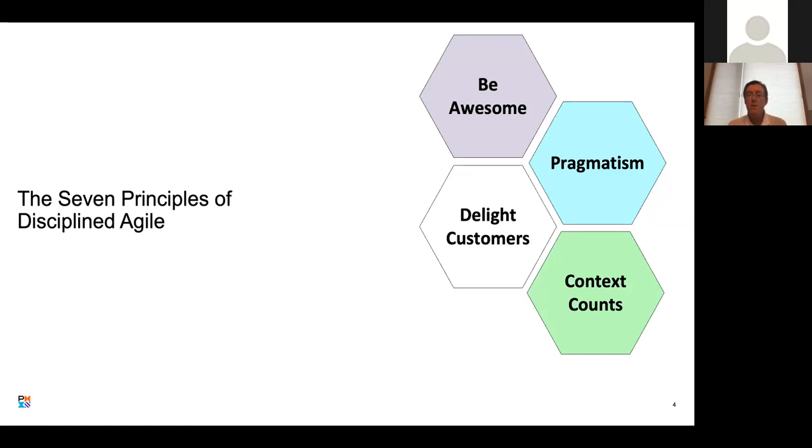Disciplined Agile believes that context counts. The way one company does Agile will be significantly different than the way another company does. And even within one company, there's no one standard Agile methodology, if you will, that will work for a particular company. Because inside a company, you can have small projects, large projects, package implementation, projects that don't even use IT. So the way you do it will need to adjust to context.